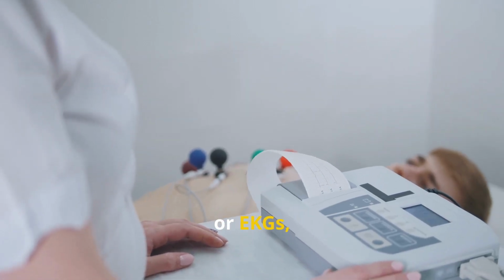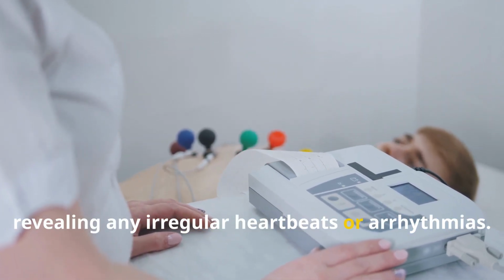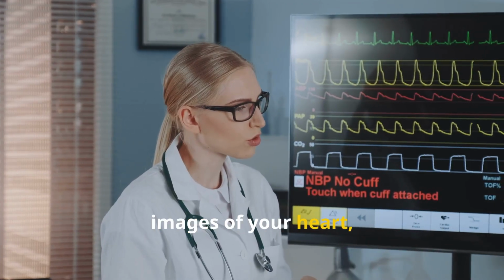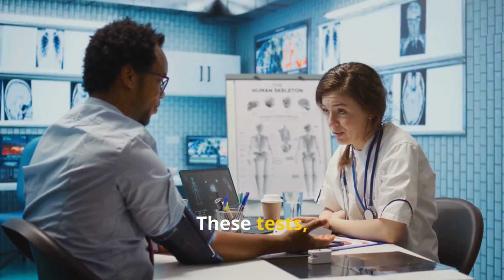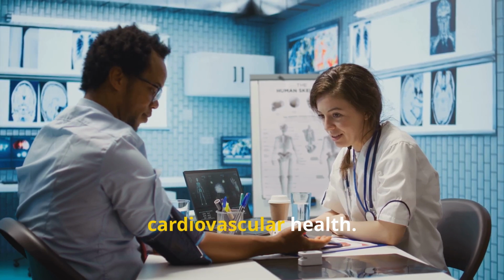Electrocardiograms, or EKGs, record your heart's electrical activity, revealing any irregular heartbeats or arrhythmias. Echocardiograms use sound waves to create images of your heart, allowing doctors to assess its structure and function. These tests, along with blood pressure monitoring, provide a comprehensive picture of your cardiovascular health.